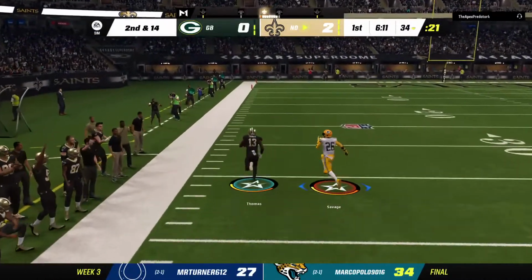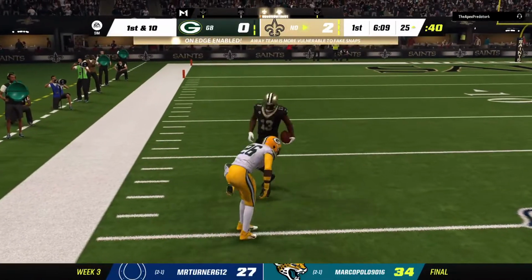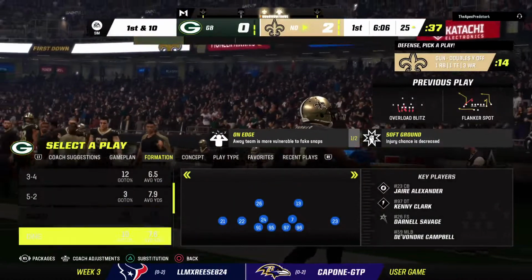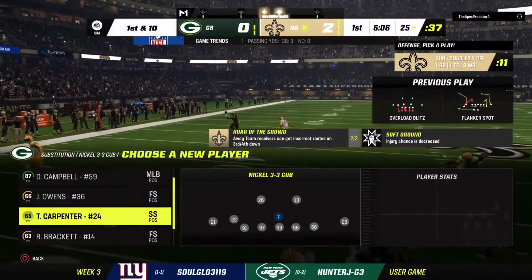A breakaway from Michael Thomas. And he's going to get this down near the 25. Well, I'm not sure how this drive's going to end, but how about the way they flip field position there? A nice attacking play that picked up a heck of a chunk of yardage.